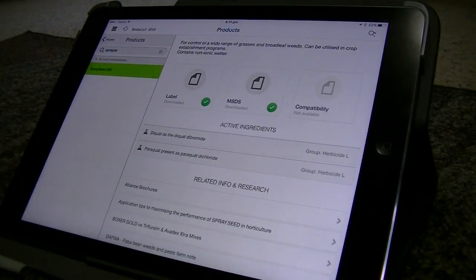Pull the phone out and I'd have the label there and I knew straight away what I'd have to do. So when I got to the tractor in the morning, there was no guessing, there was no reading the label or anything. I already knew what I was doing because I read it the night before on my phone, which I just found really handy.